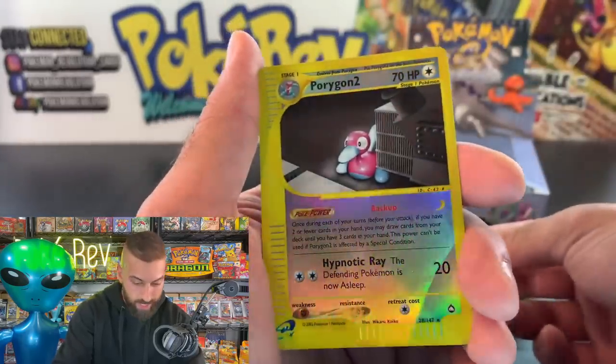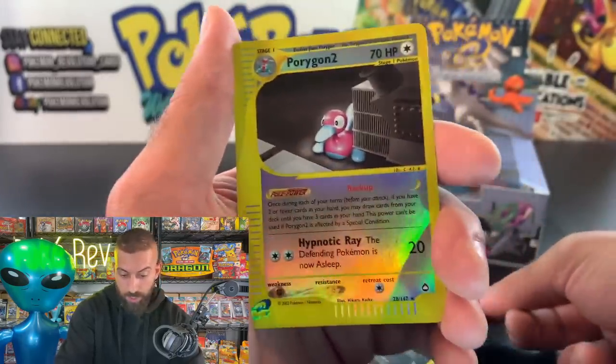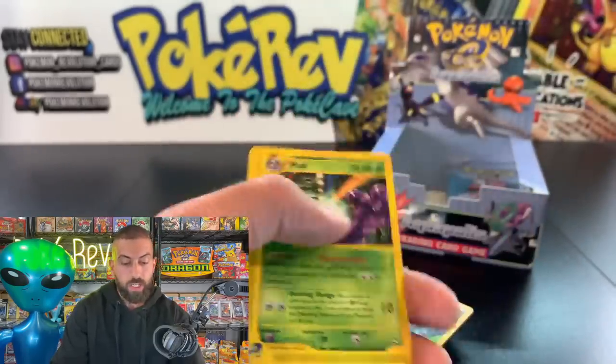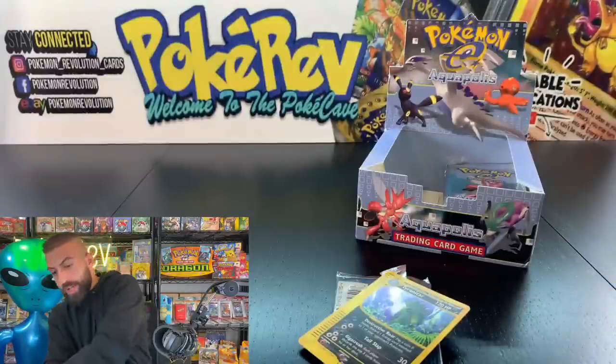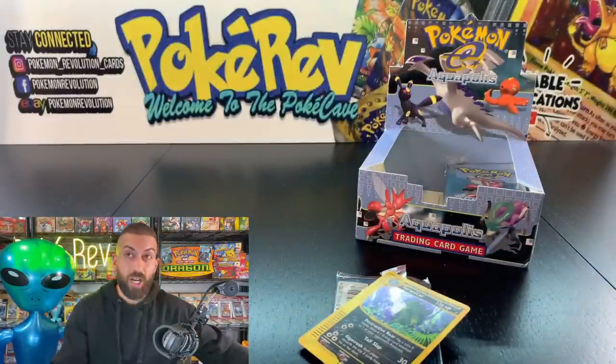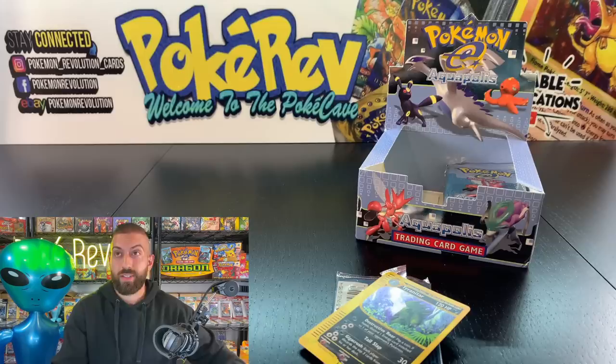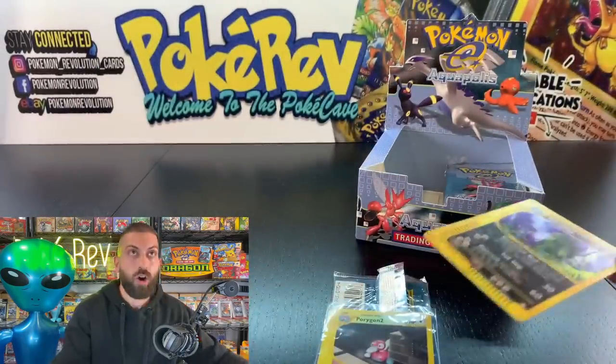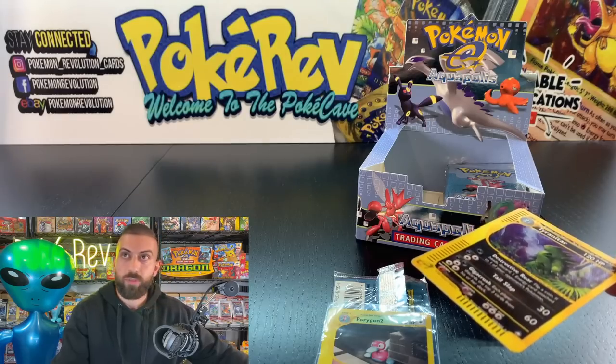Porygon 2, I will take that. Is that a rare? It is a rare. So, Porygon 2 rare. Got to gently put that down. I'm going to take the Porygon 2. And we got a Muk in the back there. Okay. So, I'm going to throw these in a sleeve. We're going to take a close-up look at this Tyranitar. Going into the penny sleeve. Tyranitar also going into the penny sleeve. If I can grab it.